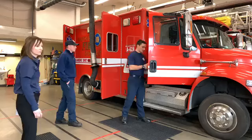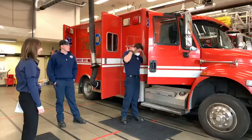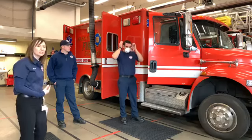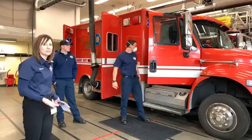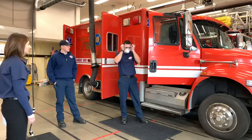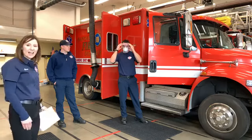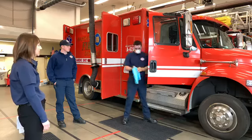I'll walk you guys through everything we're wearing. Start with our mask here. So he's putting on a special mask. They will wear that for every medical call they respond to right now. I'll put on my eye protection. So he's protecting his eyes because all kinds of things can be in the air, and firefighters need to protect themselves from that.